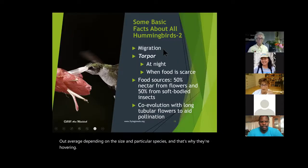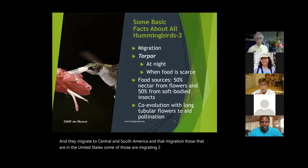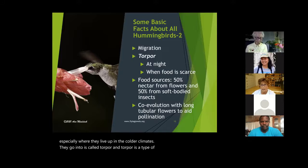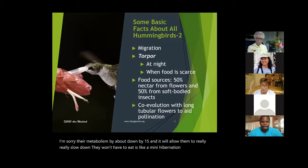Most of the ones that are in North America migrate to Central and South America. And those that are in the United States, some of them are migrating 2,000 to 3,000 miles one way or round trip. In order to do these magnificent feats of migration, and especially where they live in the colder climates, they go into what is called torpor. Torpor is a type of hibernation. Most hummingbirds go into it at night, and it reduces their metabolism by about 15%, and it allows them to really, really slow down. They won't have to eat. It's like a mini hibernation, and it happens at night, and in the morning they wake up.